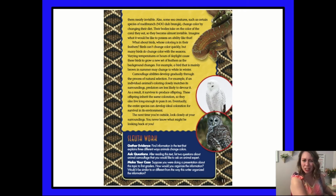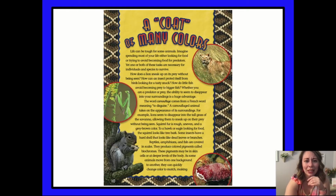All right, y'all. We are going to be sleuthy today, and we are going to gather some evidence. It says, find information in the text that explains the three different ways animals change colors. Let's work backwards. We see something about camouflage and natural selection and how animals can change color over time. So that could be it. Birds can't change colors quickly, but many birds do change color with the seasons. So birds get new feathers based on the weather and the lower sunlight. Oh, and then this was a good one.